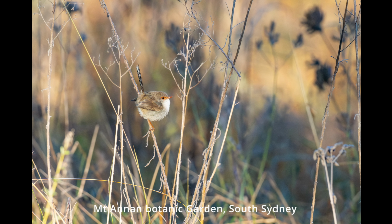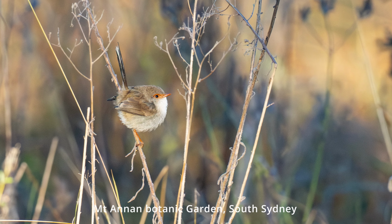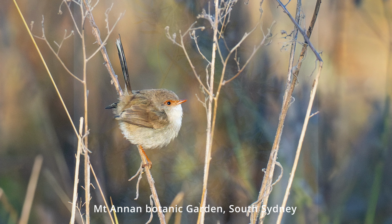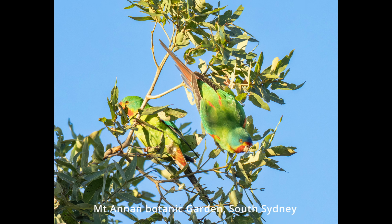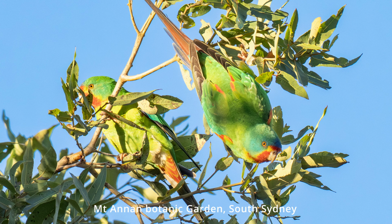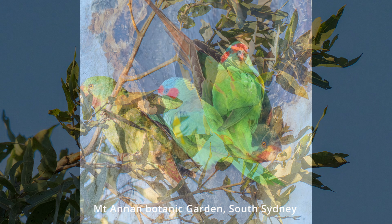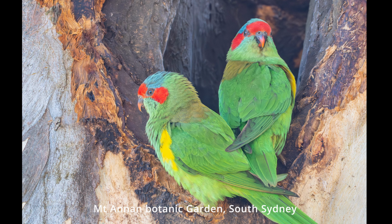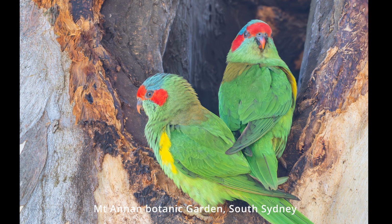So on a very cold June morning, I set out to Mount Annan Botanic Gardens, which is about an hour south of Sydney. These little wrens were fluffed up, and I specifically went there to see the swift parrots, which have been reported here over the last week. But in addition to the parrots, I also saw lots of other birds, including these Musk Lorikeets. So join me and see what we can find.